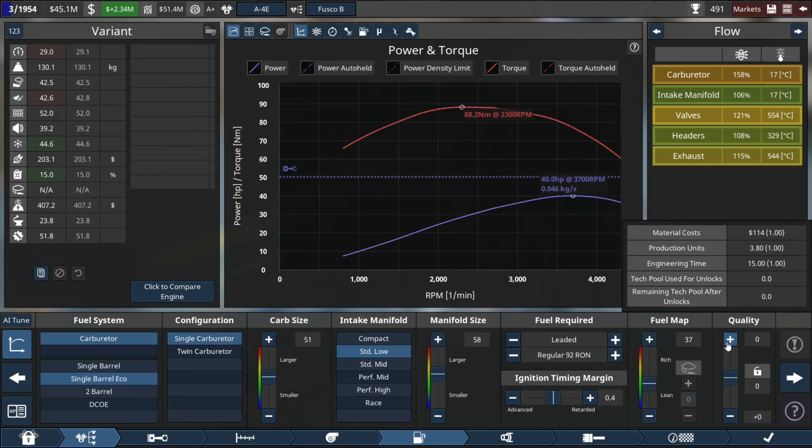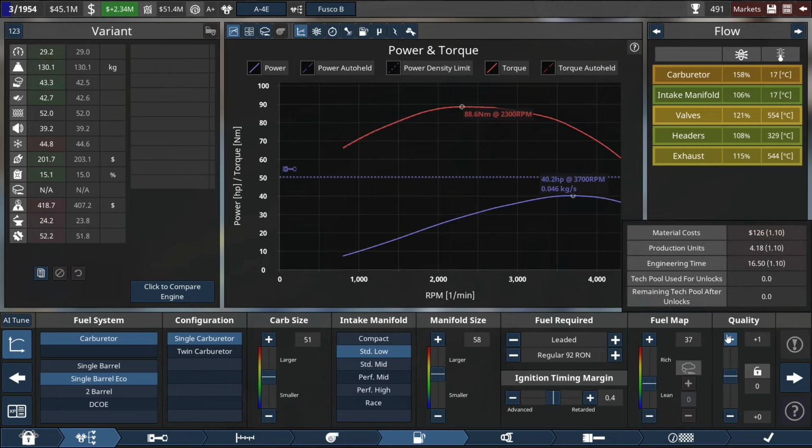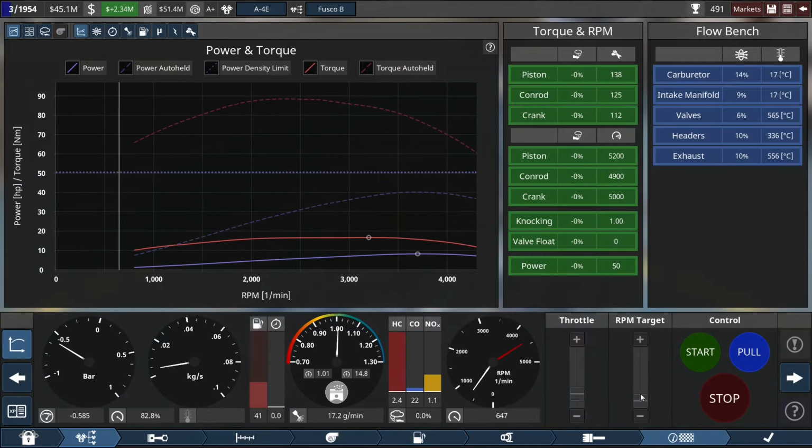But I think I'll also add in a bit of one quality point. Hopefully it won't take too much. Hopefully it won't take much engineering time, because the fuel system is the place where once you put the most quality, it really helps out with reliability. Bam, an instant 1 point. And let's rip it out a bit.